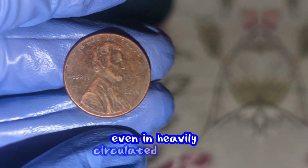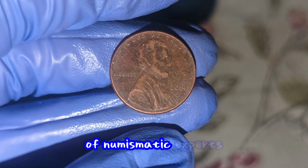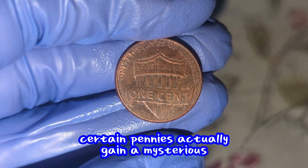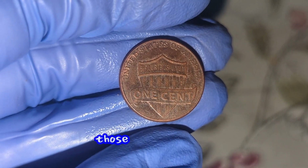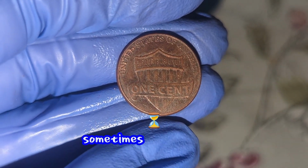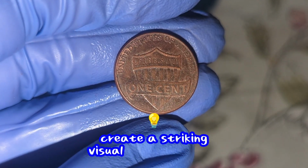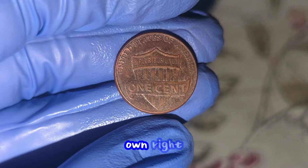Even in heavily circulated condition, this coin has captivated the attention of numismatic experts. Unlike coins that lose value with wear, certain pennies actually gain a mysterious allure from circulation marks and unusual toning. Those reddish-brown shades, sometimes called cherry or russet toning, create a striking visual contrast that collectors prize, making each coin unique in its own right.